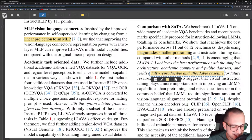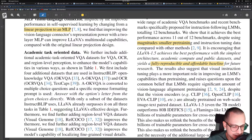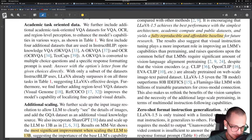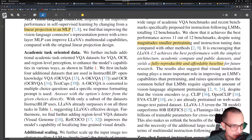Fully reproducible and affordable, because you know the exact data mixture it was trained on, you have the exact scripts that it was trained on, and you have the code base, and you have the checkpoint. So it's like everything you need. It's actually true open source, except for the license, because the LLaMA 2 license applies, but my argument to that is that no one's gonna arrest you for that. You can use that for your startup, and they're probably not gonna arrest you. They're not gonna sue you until you're big enough to be sued. And if you're big enough to be sued, that's probably a good thing, you know.